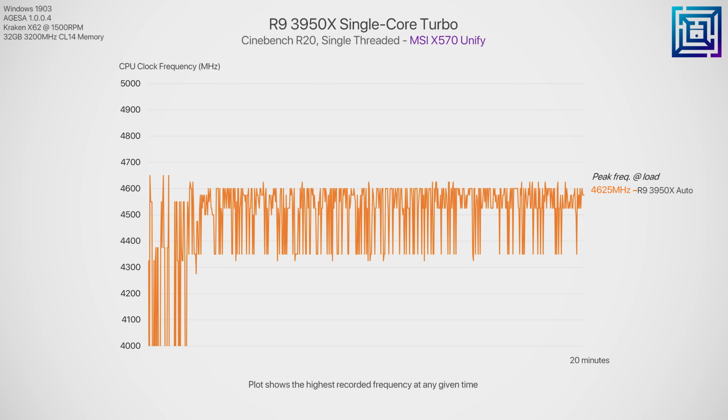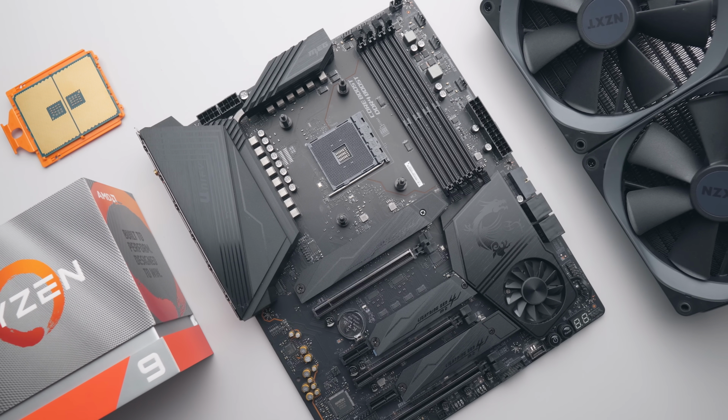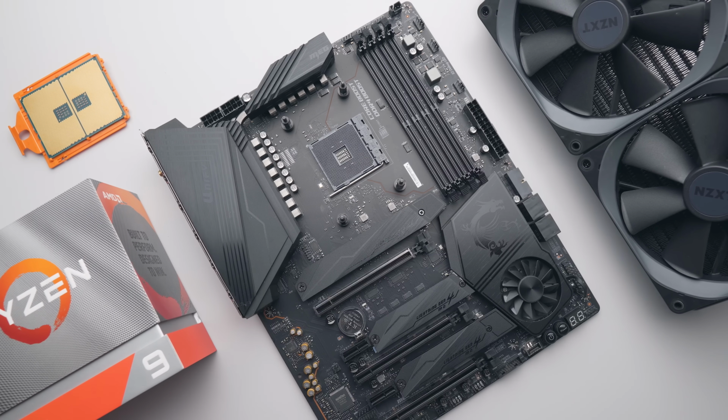In terms of all 16 core frequencies at load, in Blender with the 3950X running on auto, we're looking at a little under 4 GHz on all 16 cores. Although that is lower than what I've seen on the 12 core 3900X on some boards, it is still a few hundred megahertz higher than the previous gen 2950X Threadripper chip. Bottom line though, you will see some variance here depending on what motherboard you're using. In this case, I was using the MSI X570 Unify, which is certainly no slouch of a board.